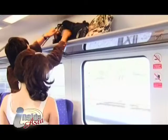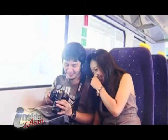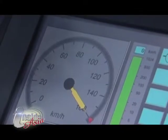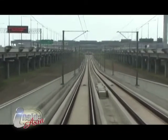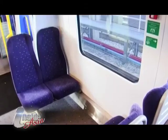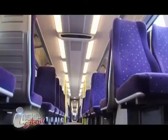City Line train has 8 stops. Express Line train has only 1 stop, which travels at 160 kilometers per hour. That it takes only 15 minutes from Makkasan to Suvarnabhumi. The interior design of the express train brings comfort, and the aisles are separated into 2 sides with overhead compartments as well as restrooms and other facilities.